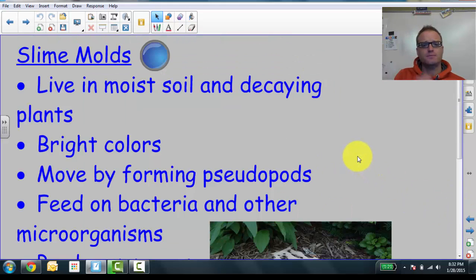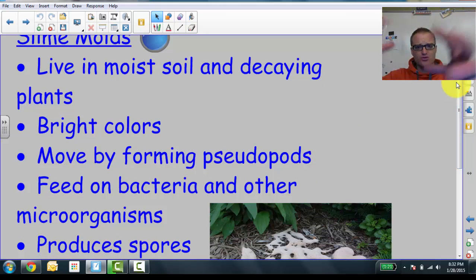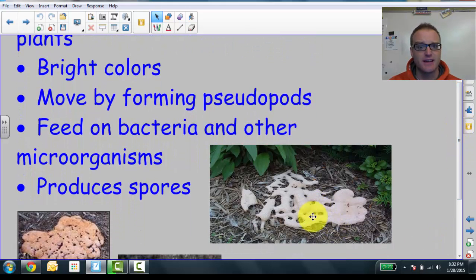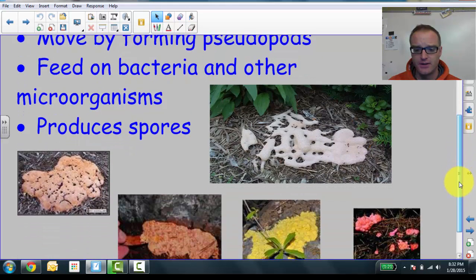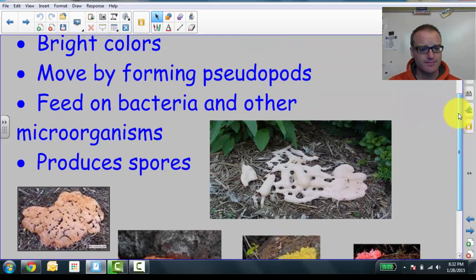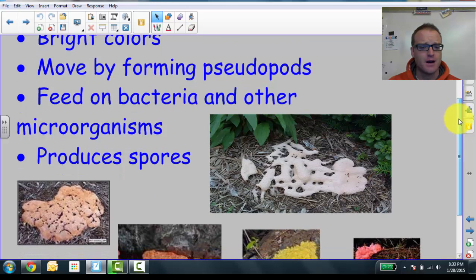So slime molds, kind of a gross, weird-looking name, live in moist soil and decaying plants. Oftentimes, they have bright colors. They move by forming pseudopods, like the amoeba. They kind of just ooze around. And they feed on bacteria and other dead, decaying matter down there. So they look like slime. They're slime molds. And you can see them here, all kinds of bright colors. This one looks like snot. I'm not sure what that is. But they are very unique to this protist kingdom. And again, they do produce spores. That's what makes them fungus-like.